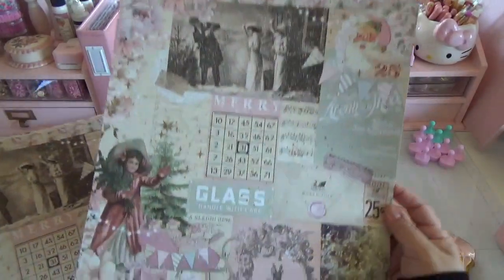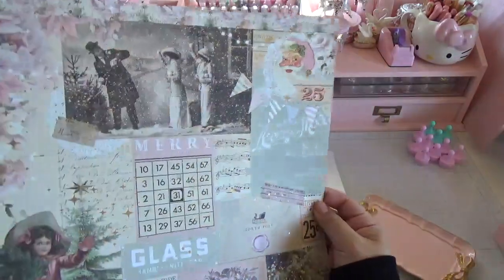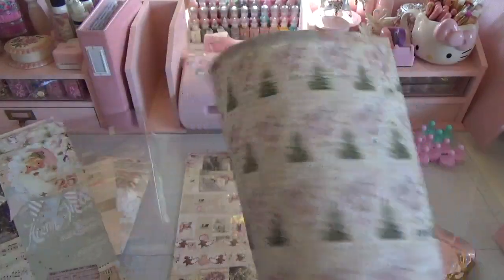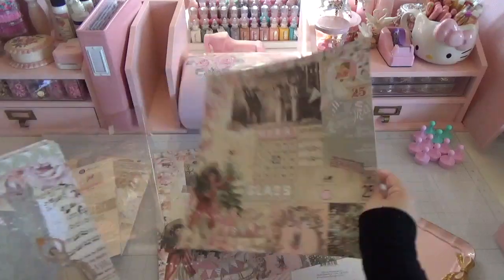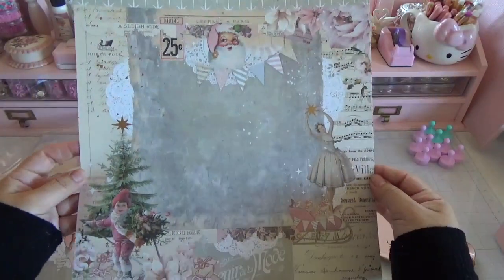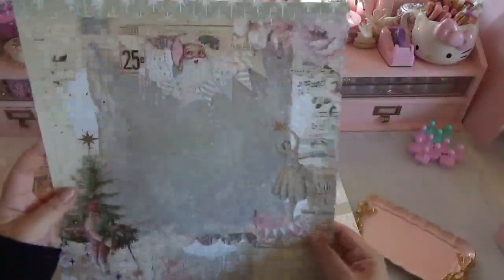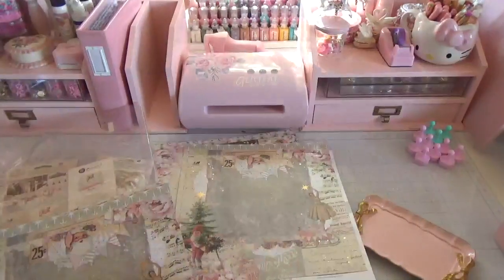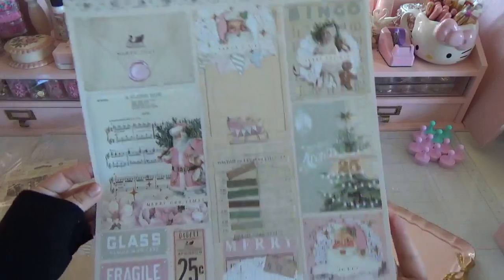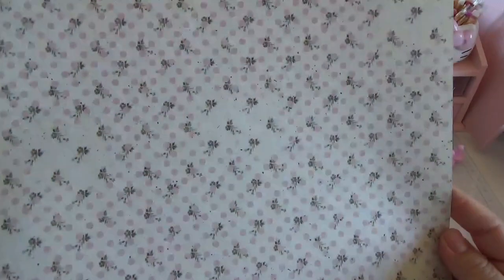These are pretty big images on this 12x12. It has some gold foil, not a lot. And this is the other side right here. And again, you get two of each design. It's the other side. Okay. And a cut apart sheet. And this is the other side.